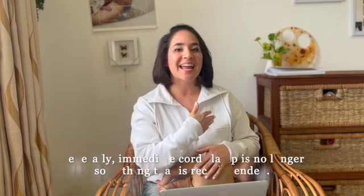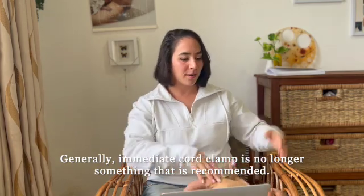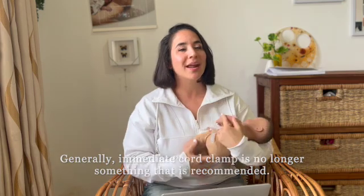So back in the day, they would do something called immediate cord clamping, where the baby was born up on mom's abdomen or chest. They would clamp and cut the cord. And honestly, it's heartbreaking to see these really, really richly filled umbilical cords where all that blood was just left behind. And that was blood meant to go to the baby. Nowadays, they've realized that, you know, nature intended that blood to come back to the baby.